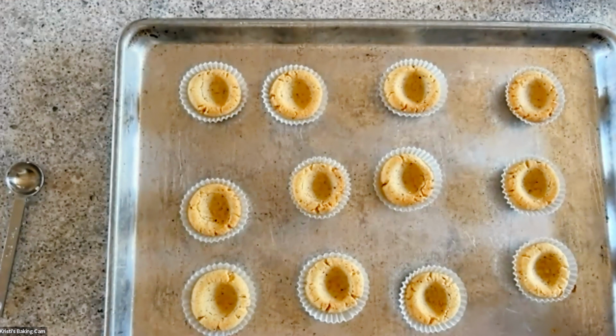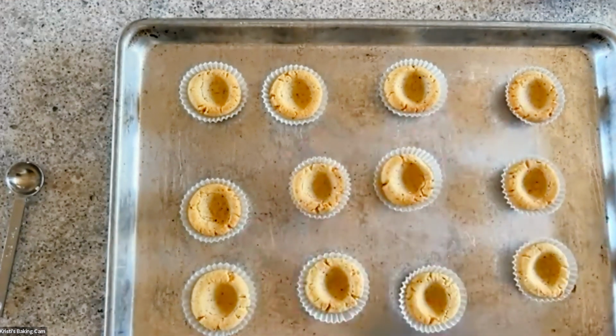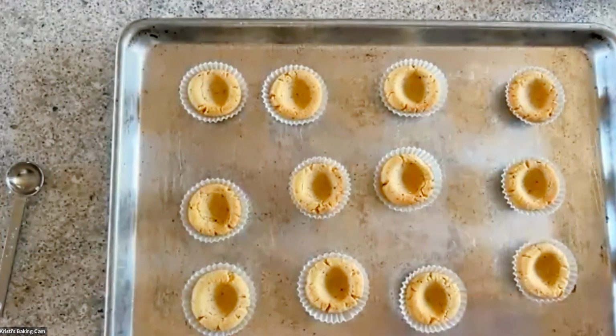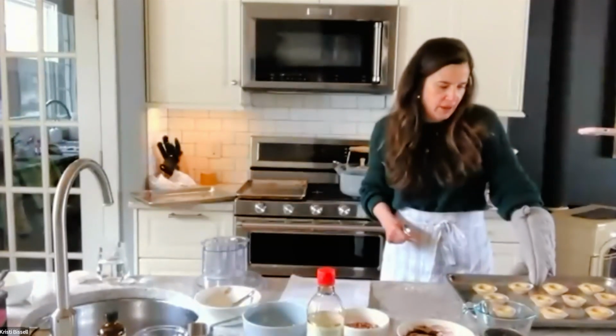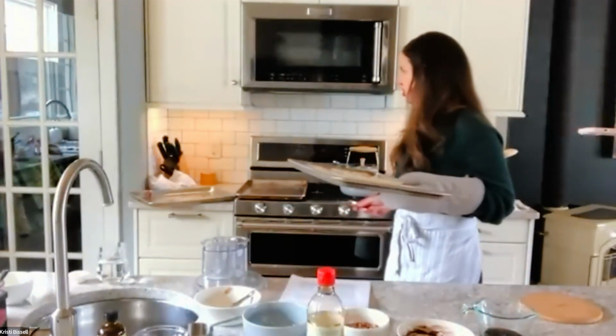Okay, so we're going to let these cool. They're too hot to fill right now because they are just out of the oven. But we have done that step of making that divot, and that's really what we wanted to do while they were warm. So I'm going to move these off to the side, and I'm going to show you how to make the raspberry jam filling.